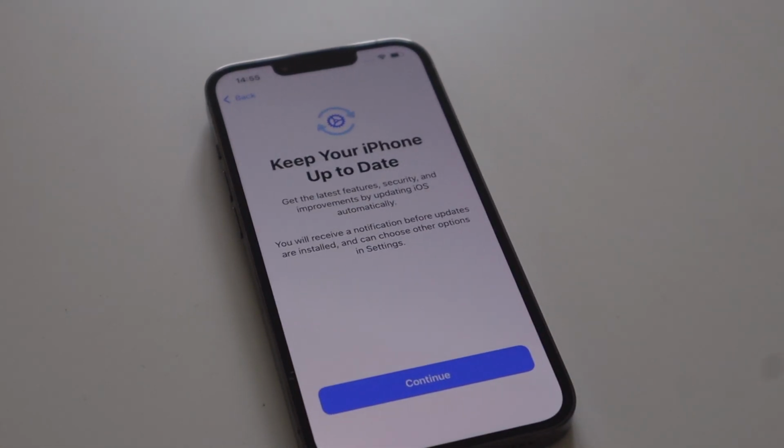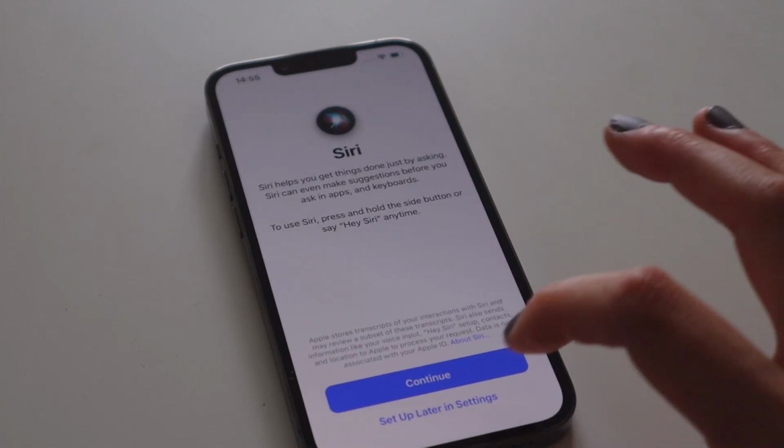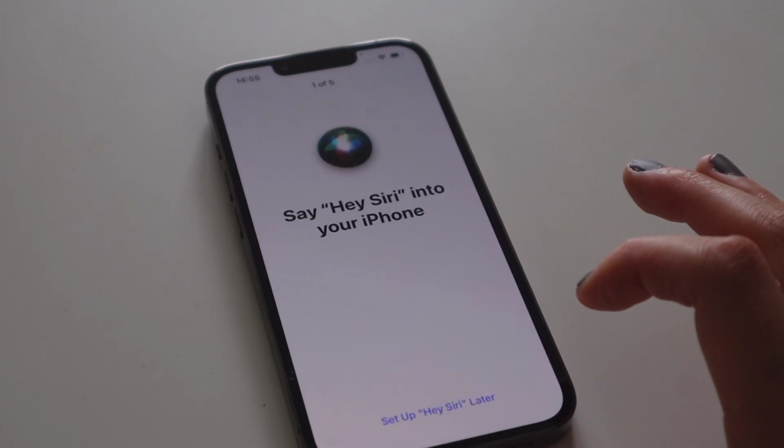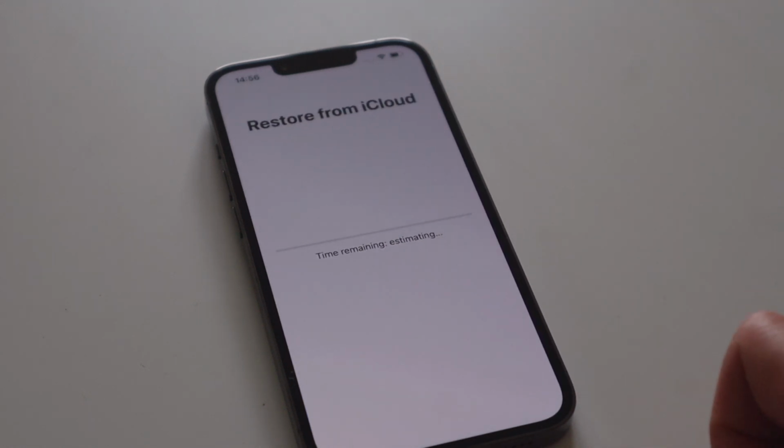That's awesome. Continue. Continue. Okay, I'm adding my cards later, not now. Continue. Hey Siri. Sure, I don't care. Restoring from iCloud. Oh, I didn't want to do that because I didn't want any of the photos on it, but that's okay, I guess. Okay, well, I'll see you in a sec.